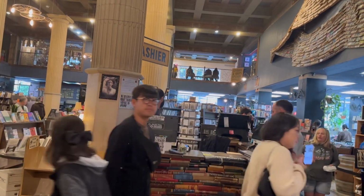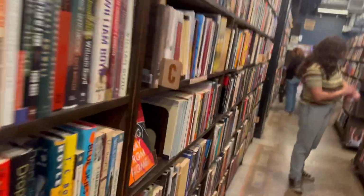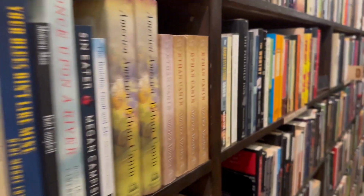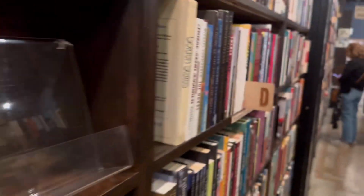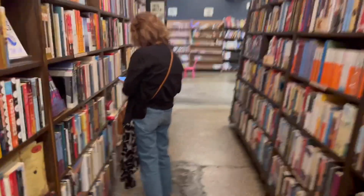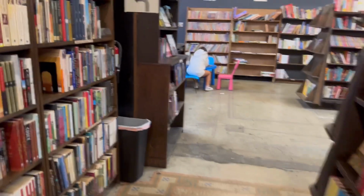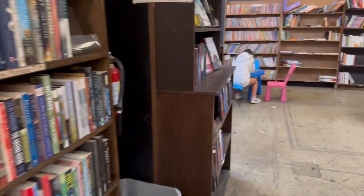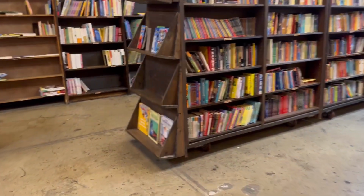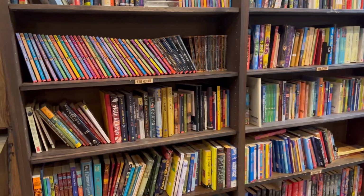Visit America's coolest bookstore in downtown LA. The Last Bookstore is a must-see in downtown LA, carrying over 500,000 book titles. It's free to visit, located at 453 S Spring Street. Founder George Spencer has created a unique space with two floors of books inside an old 1920s bank building.